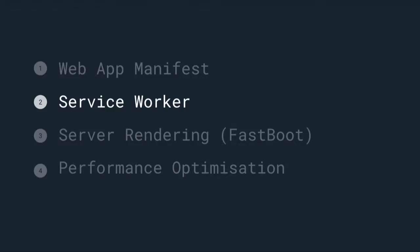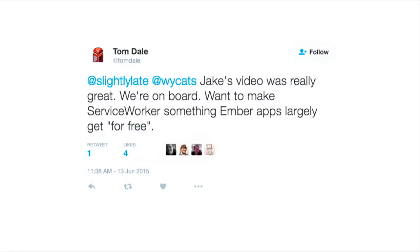Next up, we have service worker support. Now, about a year ago, the Ember team said that they'd been watching some of Jake Archibald's service worker videos, and they were really excited about them. One of the things they wanted to do, and this is true, I think, of a lot of frameworks, is they want to take web platform features and try to make them usable for their users with as little friction as possible and automate that process as much as they can. So Ember wanted to make this something that's free. They're not quite yet there with their baked-in support for service worker.